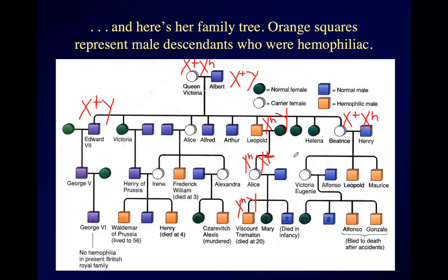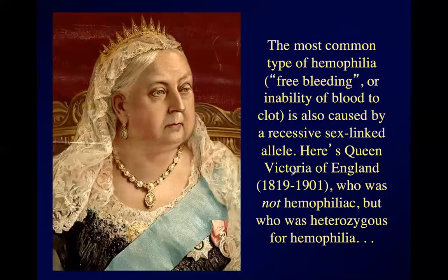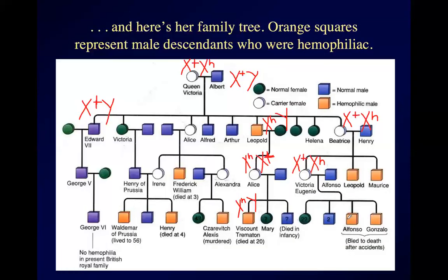Her daughter Victoria inherited a normal X from her father, and she just so happened to get the hemophilia chromosome from mom. Whoops. And she passed it on to two dukes of the Spanish royal family, Alfonso and Gonzalo down here, who both had the X chromosome for hemophilia and a normal Y. And they died young because they were not only hemophiliac, they were into racing fast cars. And that's not a very good combination. They both bled to death after car accidents.